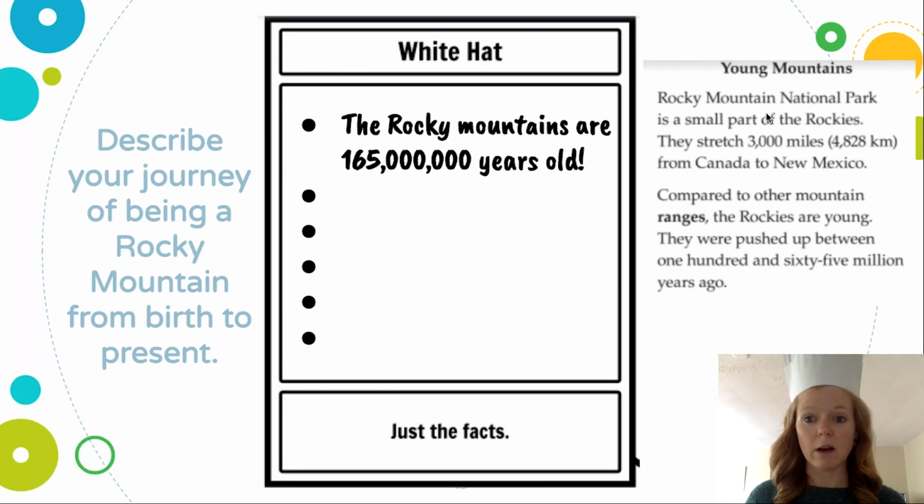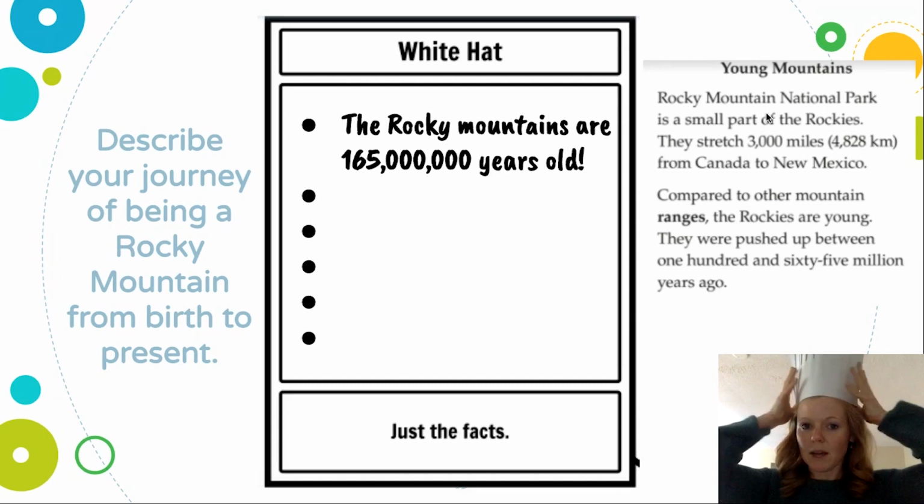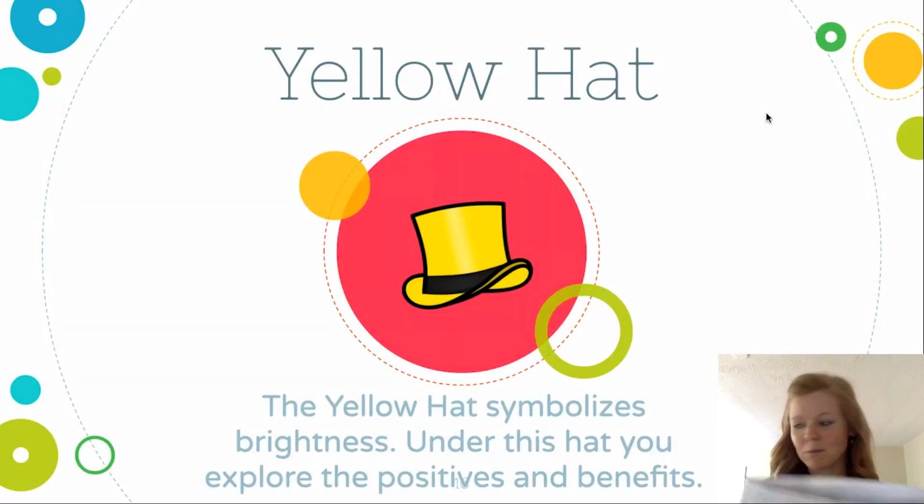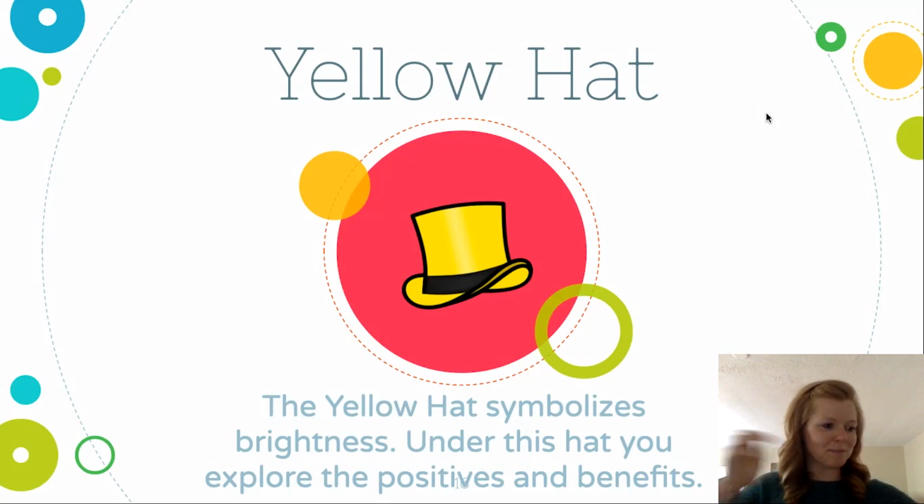Perhaps you want to think about the distance of how long the Rocky Mountains are. That's a fact, and that's part of my life of being a mountain. How long am I? I can't wait to see what other facts you come up with. But right now I'm going to go ahead and take off my white hat because now it's time to put on my yellow hat.